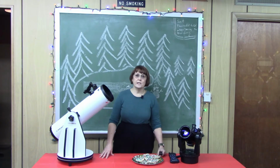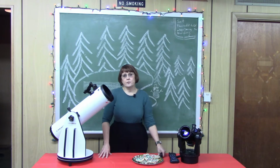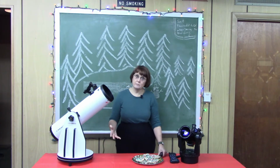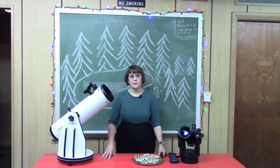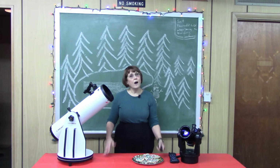We'll look first at OTAs and scope types. There are 3 basic types of telescopes: refractors, reflectors, and catadioptrics. Refractors bend light, because refract means to bend. Reflectors use mirrors to collect their light, and catadioptric scopes use a combination of both a lens and mirror. There is no one single perfect telescope. All have trade-offs.